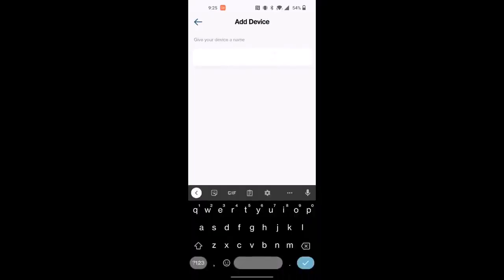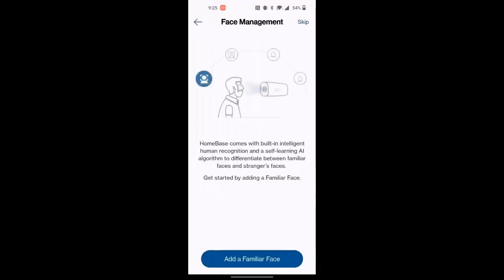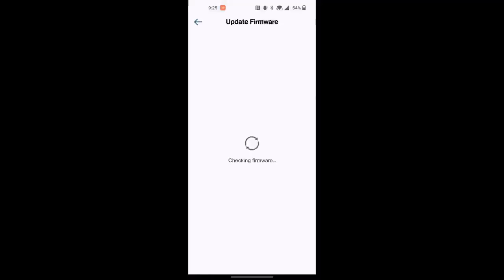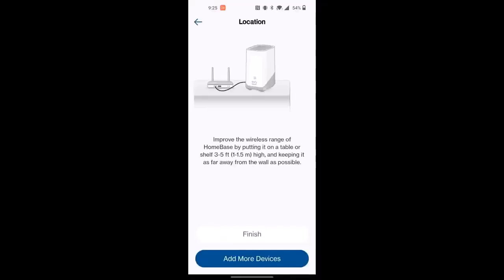Okay, so I'm gonna give it a name. I'll just say Homebase. Confirm. Click next, and you can add a familiar face if you want, but we're gonna just skip it. And it's up to date, so click next. So our Homebase is set up, right? And this is showing you where is the ideal location to put it. I already have it at a good location, so I'm gonna add more devices.